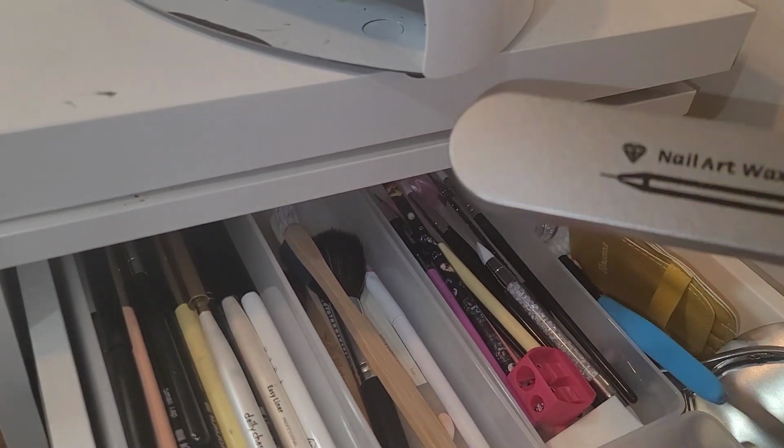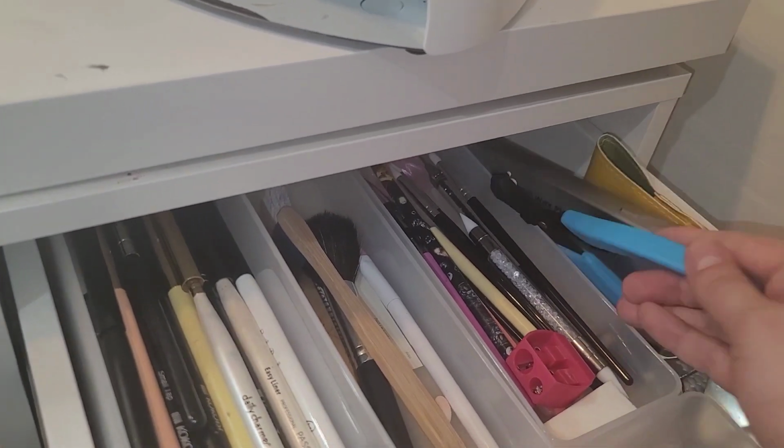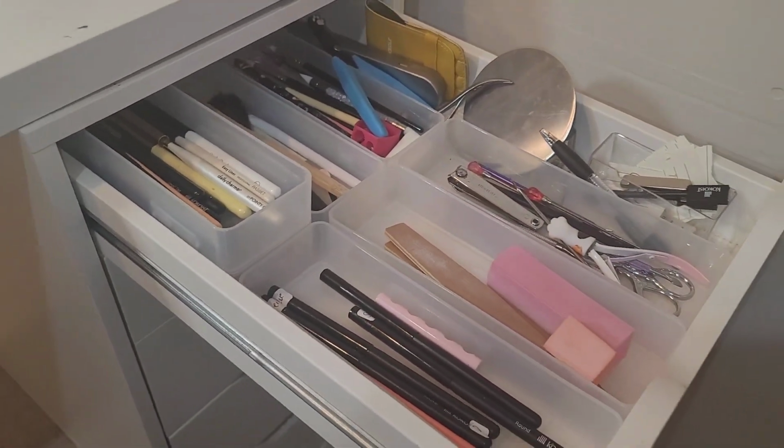And then along the side is my crystal picker and the thing to take off rhinestones and all the magnets for the magnet gel. Just all those things are in this drawer.